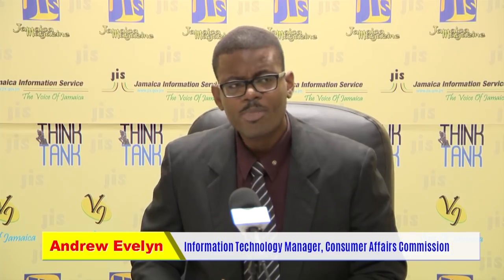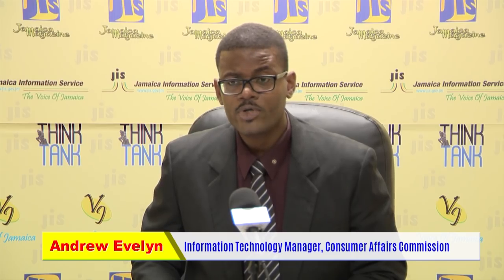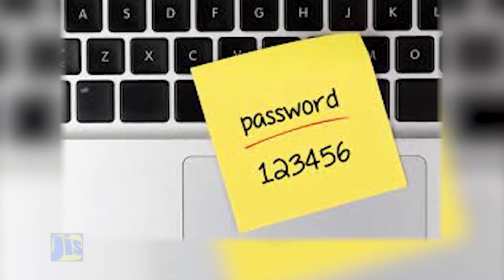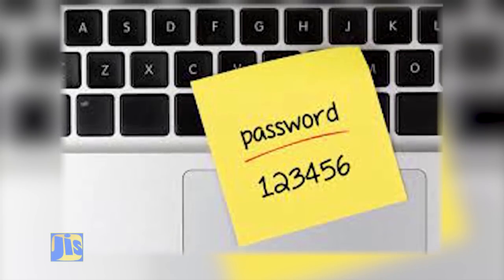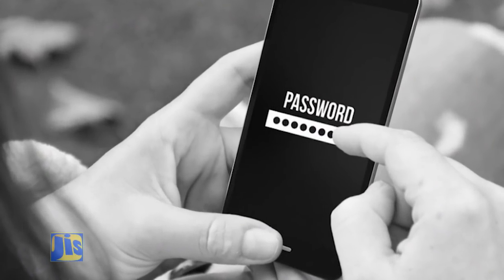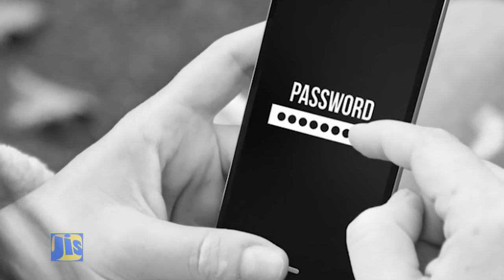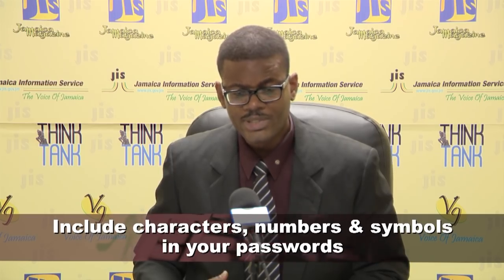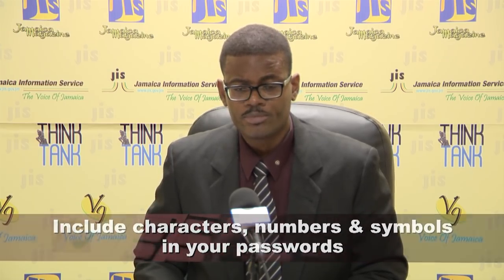Choose strong passwords. A lot of us reuse our password and we use easy, what we call soft passwords, you know, the name of your child, your date of birth. We encourage consumers to choose passwords that are complex, include characters, numbers, and symbols in your password, and no less than 8 characters.